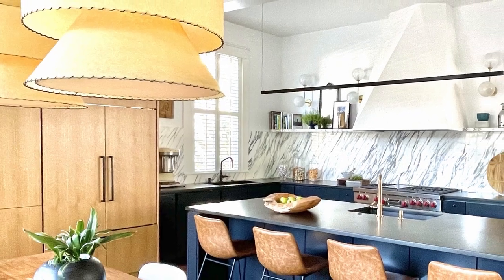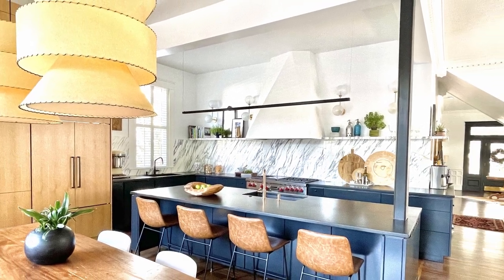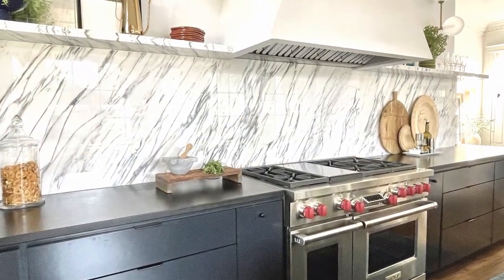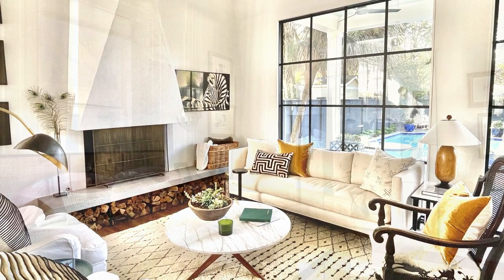The traditional dark kitchen cabinetry was swapped for a sleek design and a large island installed with plenty of seating and prep space. A dramatic marble backsplash, open shelving, and modern fixtures add interest. Large steel-framed windows were installed in the living and dining areas to overlook the pool.